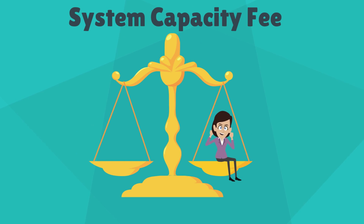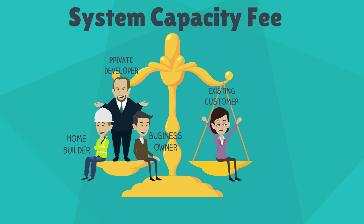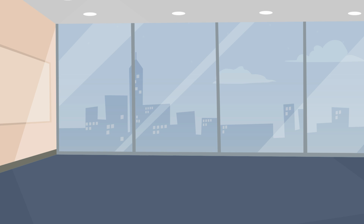We feel the system capacity fee is the fairest method for all PUD's existing and new customers. It protects developers, business owners, and home builders from paying for the full cost of a new substation and helps the district keep its rates low for all of our customers.